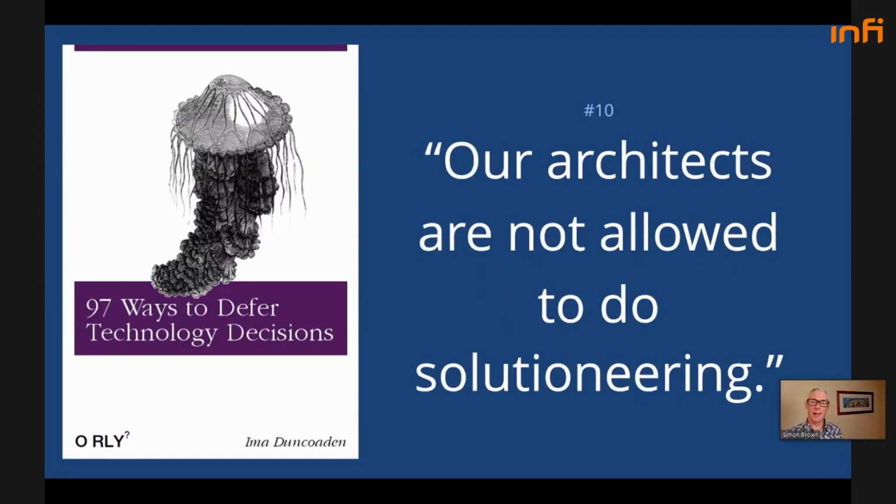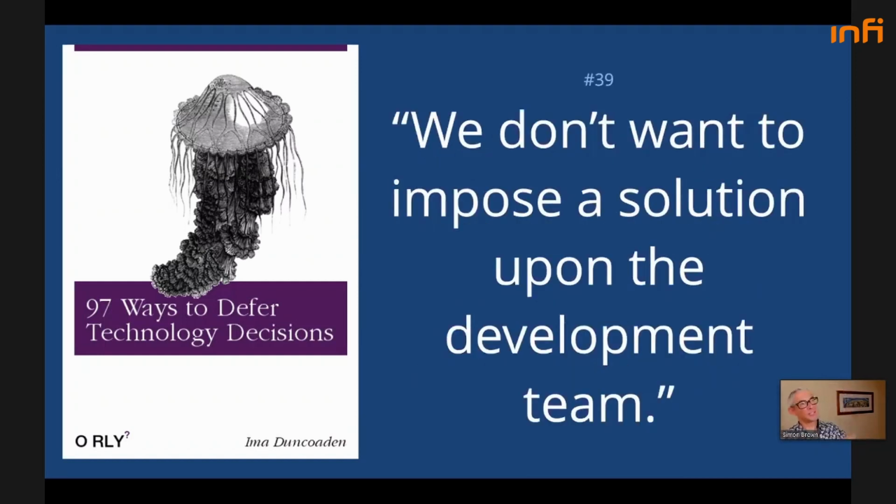Even better was this one: our architects are not allowed to do solutioneering. Like, that's even less of a word than the last one. But again, the whole point of architecture is to do solutioneering, if that is a word. We don't want to impose a solution on the development team.